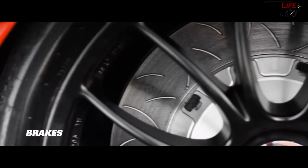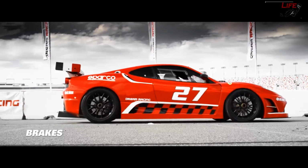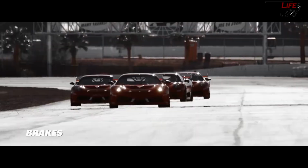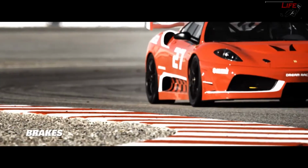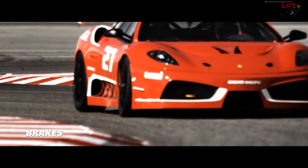Brakes. The racing brake discs and pads will impress you with their stopping power. More responsive and capable of operating consistently at very high temperature, they are designed to deliver heavy-duty performance. Without the brake fade, road cars suffer when pushed beyond their regular operating window. In common with road cars, however, our systems are integrated with ABS to maximize safety in emergency situations.